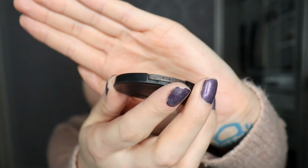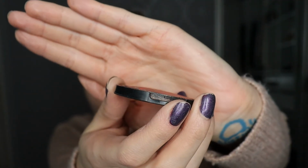Then I will be using my e.l.f. Baked Blush in the shade Rich Rose. This is my oldest blush, and this one I bought in spring of 2016. And this one is broken, and it is actually, I think, my most used blush. When you look at it, it is not really even domed anymore like it used to be.